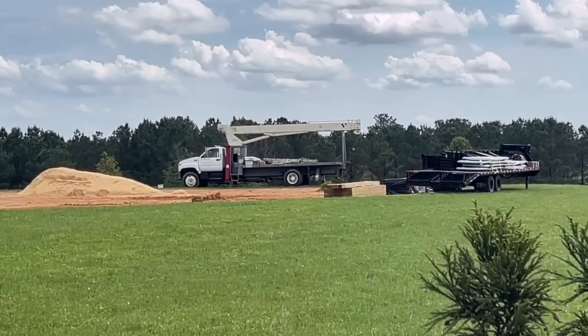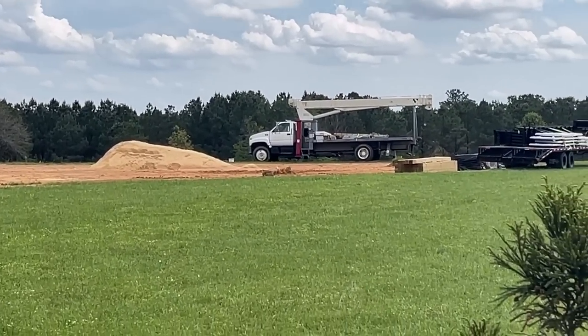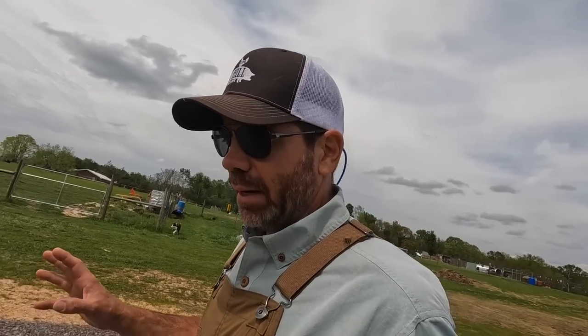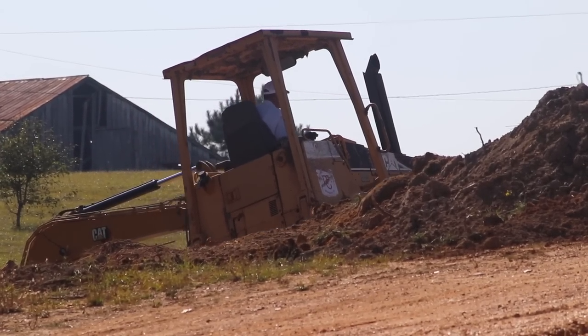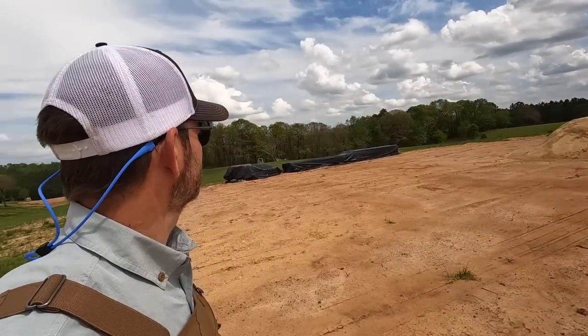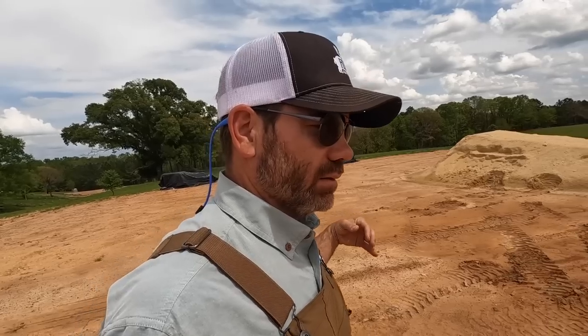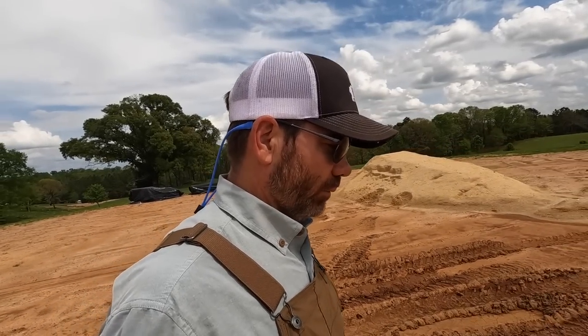Wow. He told me that materials may be coming in, and I wasn't expecting a boom truck and a big old trailer and just metal and stuff everywhere. I wasn't expecting that at all. This is awesome. So about 2 months ago, Mr. Greg came and did the pad for us right here. And you may have seen it in the videos. He got it level and got it ready to build the barn on. And we've just been waiting for the time for it to come. And y'all, it is here.